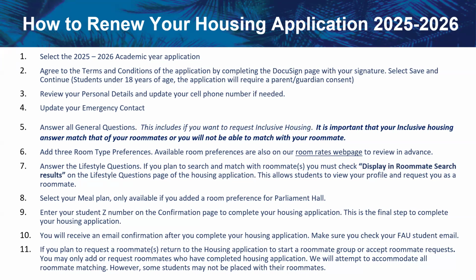Students will enter their Z number on the confirmation page as a last step to complete their housing application. Then they'll hit save and continue to submit their housing application. This is the final step to complete the housing application. Students should go in and check their FAU email for an email confirmation that their housing application has been completed. They should continue to check their FAU email through February 3rd for any roommate requests.